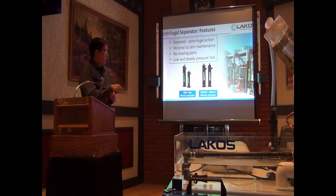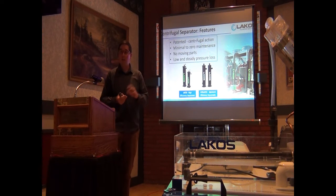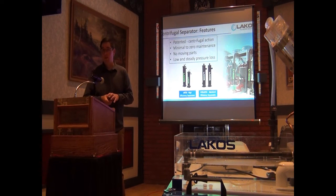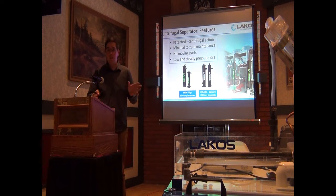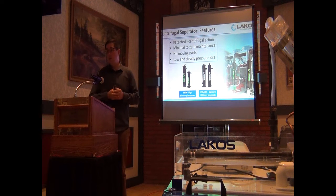The Lakos centrifugal separators are available as a standalone filter. You can get just the filter itself, and we've installed these in numerous applications where there's enough system head pressure to overcome the pressure drop of the filter itself. No matter the size of the filter, the pressure drop is typically between 3 and 12 psi across the full range of flows that filter can handle.